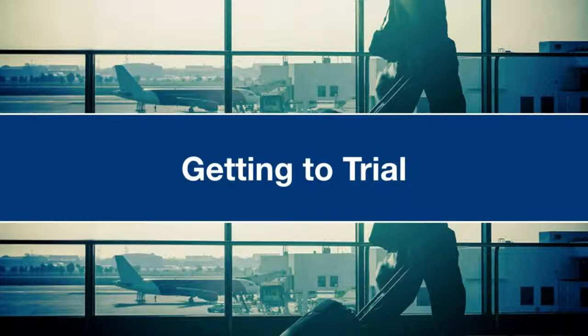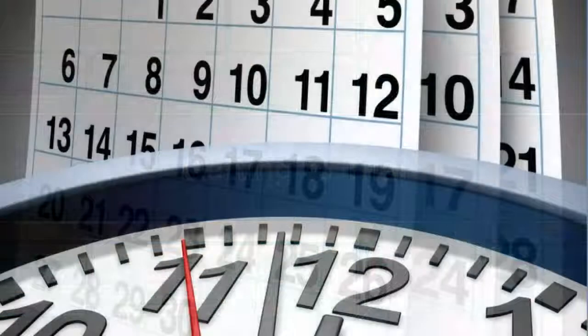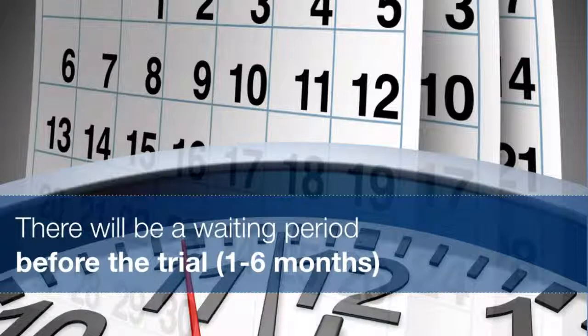After that, presuming the insurance company doesn't contact you to settle the case, there will be a waiting period before the trial. Depending on the population in your area and the number of cases on the court's docket, you may have to wait 1 to 6 months before you receive a second letter setting the trial date. The defendant will receive a similar notice.